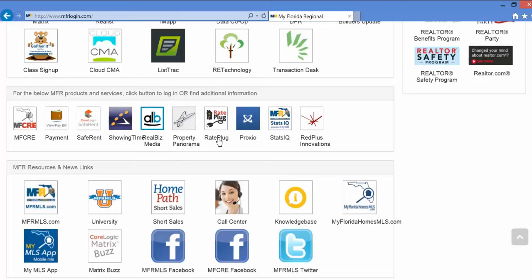RatePlug is a tool where you can actually run flyers for any listing in the MLS with rates from your top 3 preferred lenders. Proxio is an international networking tool. StatsIQ gives you access to a wide variety of market stats and some really nice customizable gauges and charts that you can embed into your website.